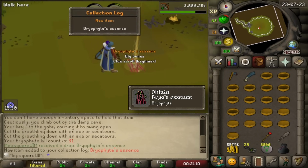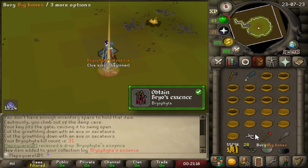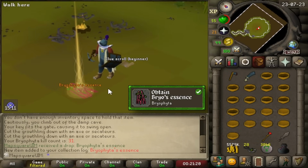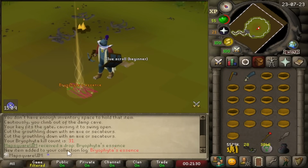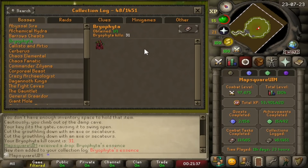Oh, let's go! I got the essence at kill count 31. That is so lucky. I guess that compensates for the Obor luck. That is another chunk objective completed. Now I just need to get the battle staff drop to make it into a Bryophyta staff. And also, that is the second green log on the account. Man, does it feel good to complete something like that.